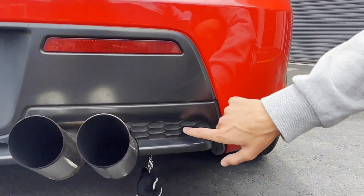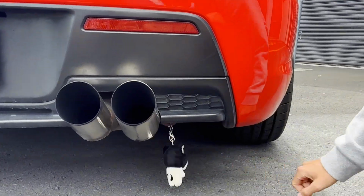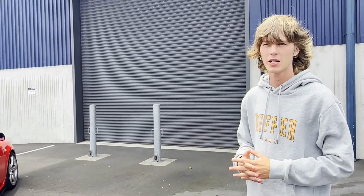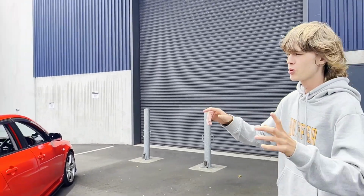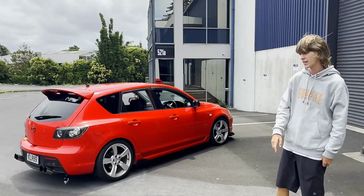And this is probably the only piece of fake styling on the whole car. So you've got these like fake grilles. But now I think we'll talk about some of the features and what you could expect out of a Speed 3. Now these first few are going to be JDM specific. This is not standard, this is an optional extra package.